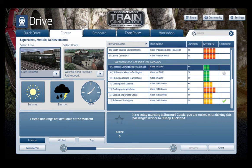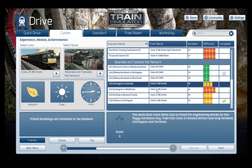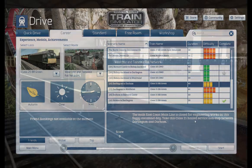Just to let you know, I probably will be doing this scenario at some point in the future as well. But anyway, without further ado, let's get on with the scenario.